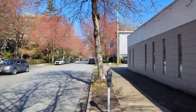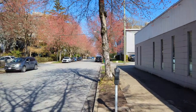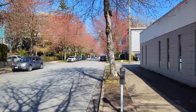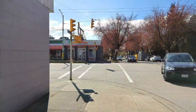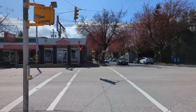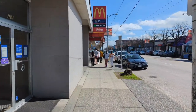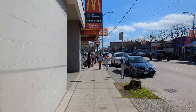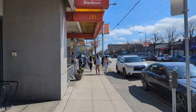So here we are on Balsam Street right now. This would be Balsam Street north of West 4th Ave. And we're just going to turn around the corner. We're going to head down West 4th Ave and meander over to Granville Island. And see West 4th Ave. And you turn the corner and all of a sudden you're just into busyness.